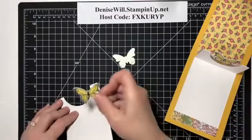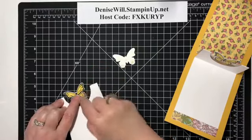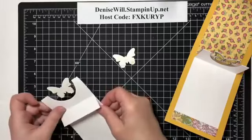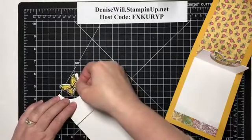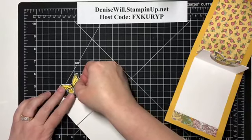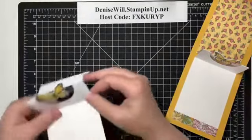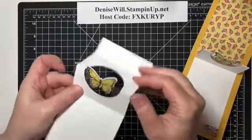When I did mine, I didn't get the placement really good, so I'm going to try to do better here. Okay, there is that one. I didn't get that very straight, but you know what? I'm going to make sure that they match up. That's okay if it's a little crooked, because butterflies fly crooked. So there we go. And that's the mechanism for that.